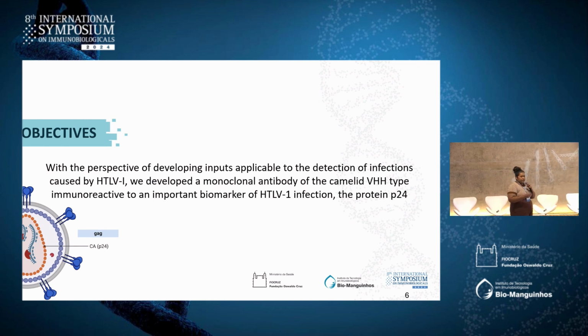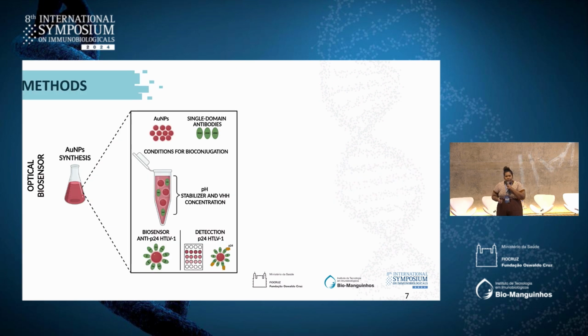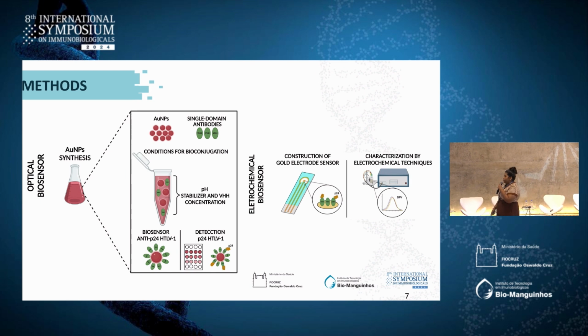That's the immunoreactive but important marker of the infection by HTLV, which is the P24 protein. We have used two strategies: the building of an optical biosensor and the construction of an electrochemical biosensor. To build the optical biosensor, we did the synthesis of gold particles and their bioconjugation with the VHH. Once we obtained a stable bioconjugate, we then assessed its immunoreactivity to P24. The second strategy was the building of an electrochemical sensor, where this nanobody was immobilized on gold electrodes, and all stages of characterization were undertaken through electrochemical techniques.